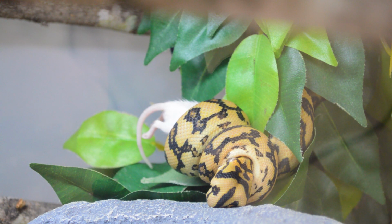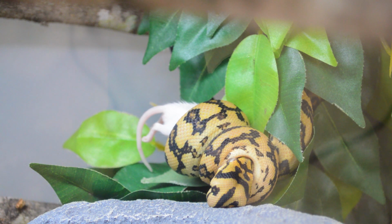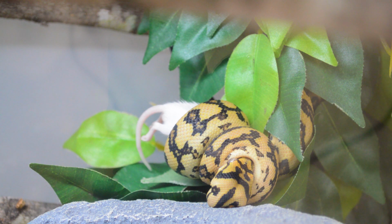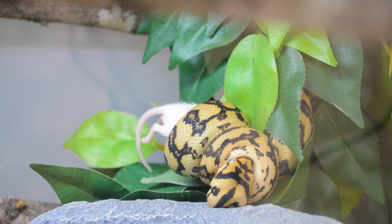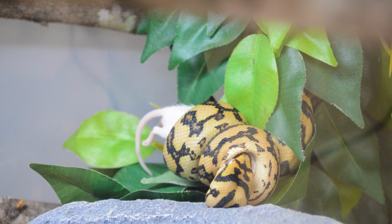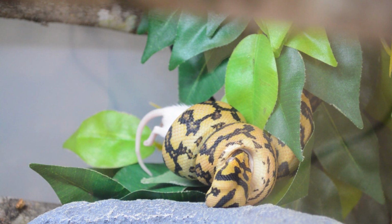Oh man, it just brings so much joy to my heart seeing her eat so well. So yeah, she's all happy. Obviously she's constricting her prey, doing what pythons do. I'm actually planning on removing the hygrometer from her enclosure because it's kind of just an eyesore, honestly. So while she's eating that, I'm gonna pull that out and see if I can also clean out her cage a little bit as well. So enjoy the time lapse of her eating.